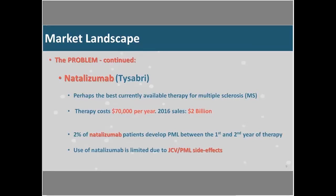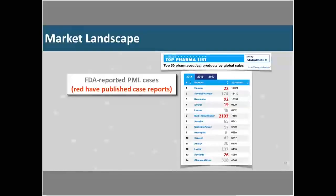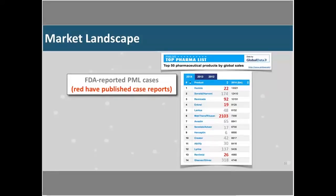So about 2% of these patients develop PML between the first and second year of therapy, particularly in certain subgroups. And the use and broader application of natalizumab has been severely limited due to these side effects. So another target of natalizumab is things like ulcerative colitis, but there you would not risk brain disease to treat a condition that you can live with. PML is also a side effect of other drugs. In some cases, the PML cases just show up because these are people who are immunosuppressed for other reasons. But natalizumab is clearly causally associated with the side effect. It's not just an indication that you have an immunosuppressed population.